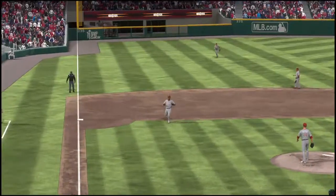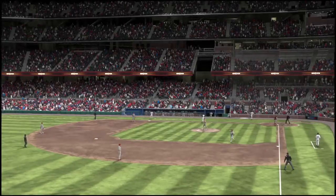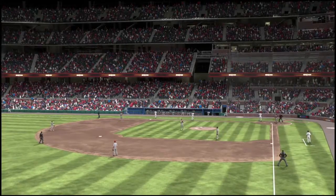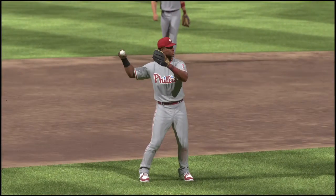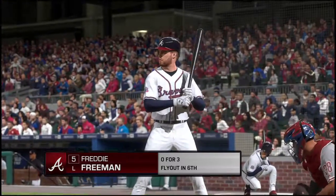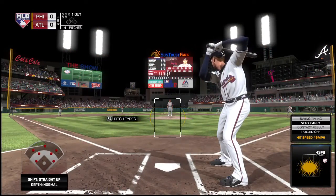Popped up, and the move to the pinch hitter will not pan out as that's taken in for the first out. The first baseman, number 5, Freddie Freeman. 0 for 3 with a couple of strikeouts for him to this point in the ballgame.